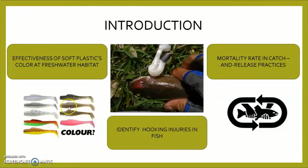There are so many types of colors on artificial bait, but which one attracts the most, anglers or the fish? It is necessary to find out the right artificial bait color to get more fish and prevent anglers from spending more money on baits.